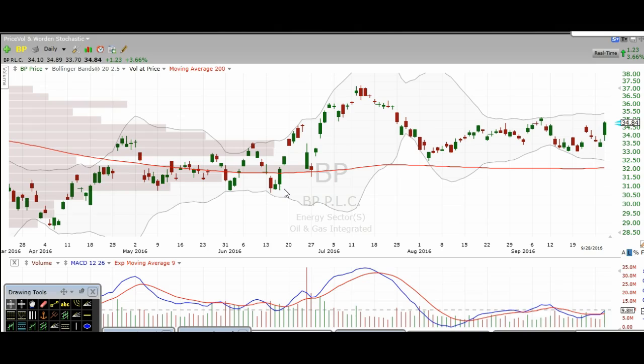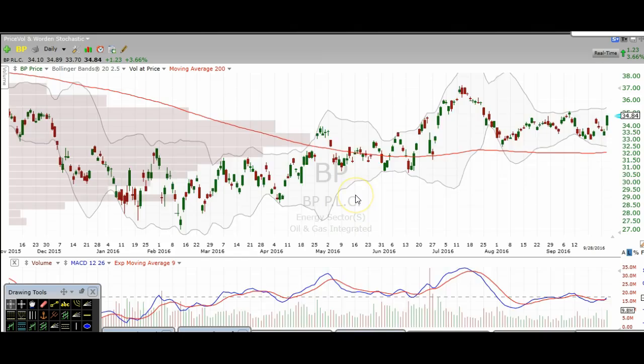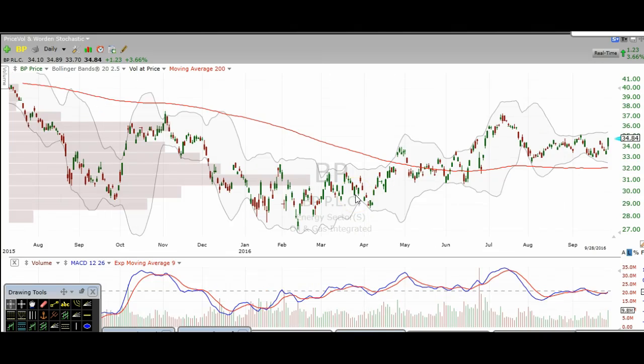First one we're going to take a look at is BP, and I'm going to zoom out here so I can get a better look. So first thing I'm seeing, definitely in a shorter term uptrend here. You can see that by this uptrend line. Here's a touch, here's a touch, here's several touches along that line right here recently.